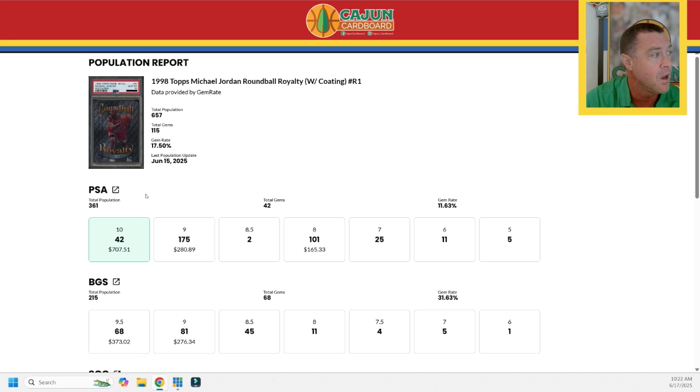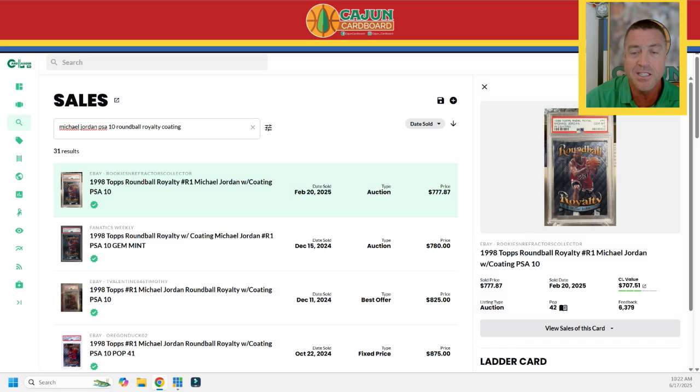I mean, it's lower, but way more have been graded with the coating, and so the gem rate is way lower. Why? Because the coating is the surface. So if you've got a card with coating, the surface of the card without coating may be immaculate. It's probably untouched. It may be perfect. It could be a perfect PSA 10. It probably is. But it's the coating that gets graded.